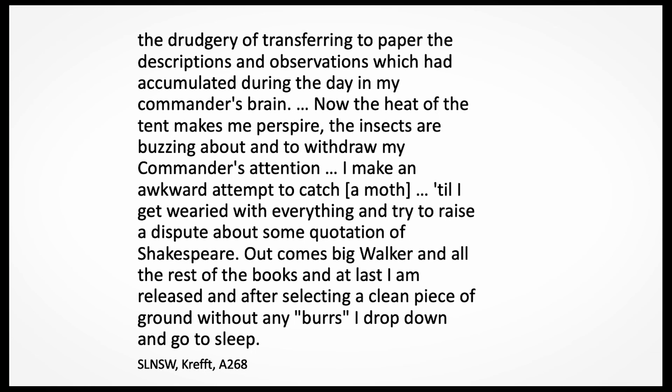It's clear that Krefft's ideas about scientific knowledge and how to attain it, through philosophical discovery, practical experimentation and observation, as well as classification and taxonomic ordering, were learnt on the Blandowski expedition. And this expansive view of the role and practice of natural science was the one he brought with him to the Australian Museum when he was hired as assistant curator only a year later.